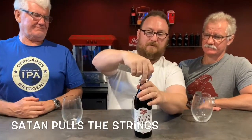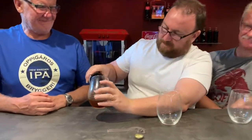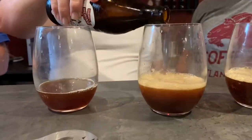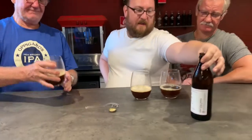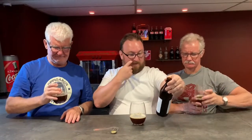All right, let's start with this Satan Pulls the Strings. So this is, of course, aged in bourbon oak barrels. It was bottled in April 2019 after being aged for 12 months.